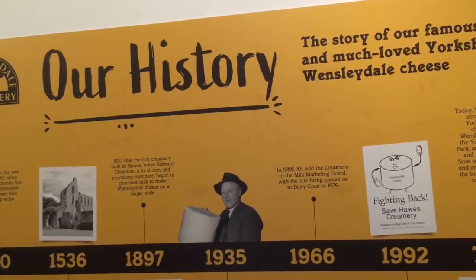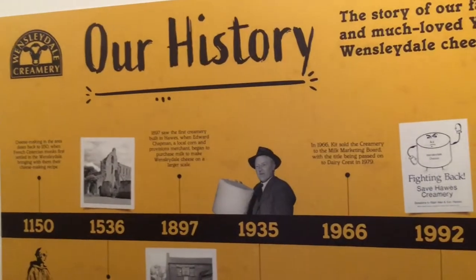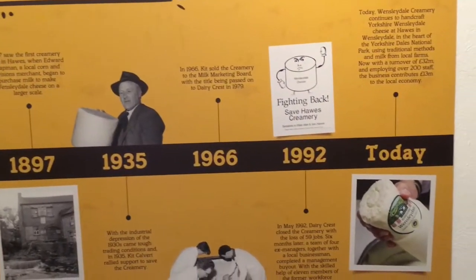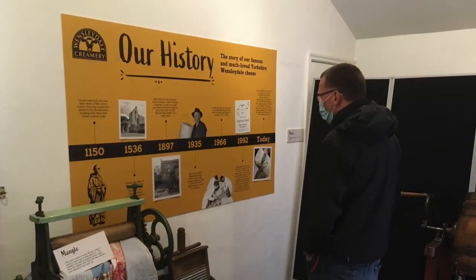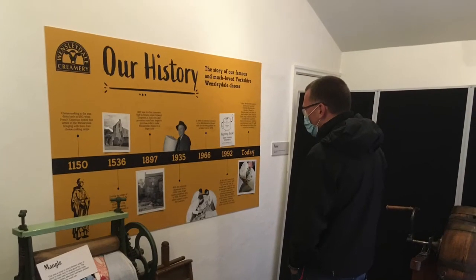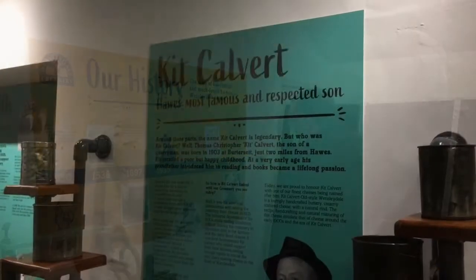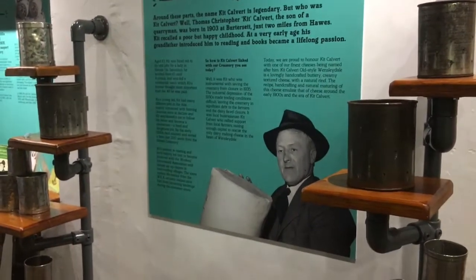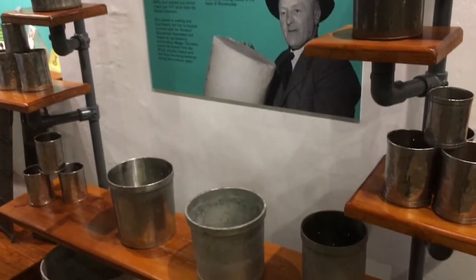Cheese making in Wensleydale dates back to 1150, when French monks first settled in the area, bringing with them their cheese making recipe. Today, Wensleydale Creamery continues to handcraft Yorkshire Wensleydale cheese that contributes £13 million to the local economy.